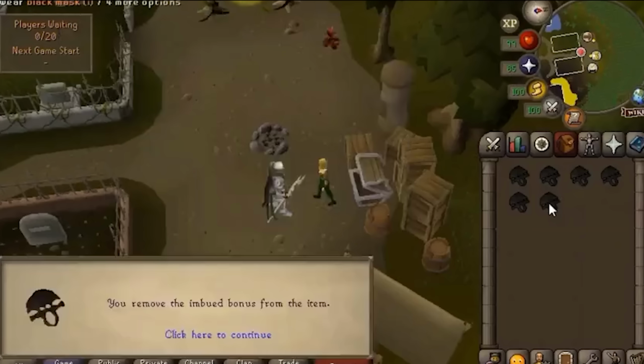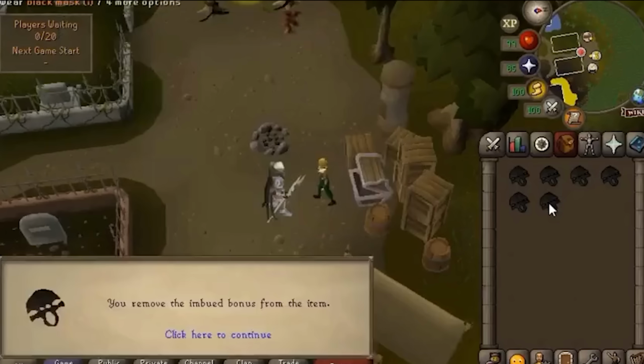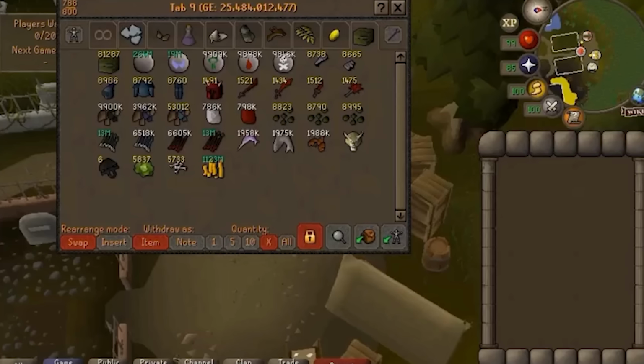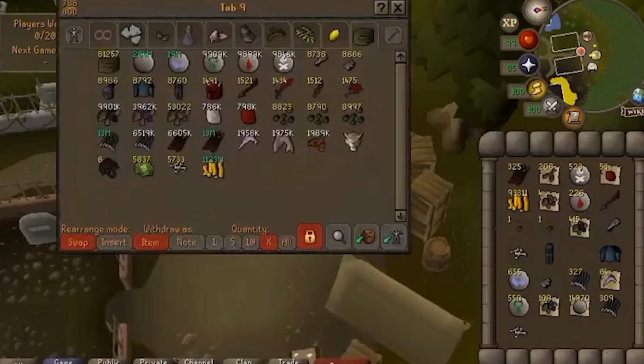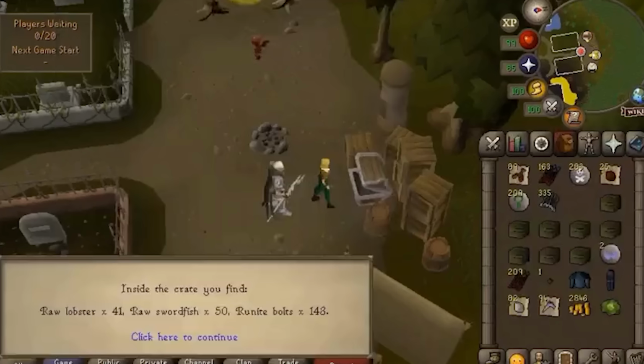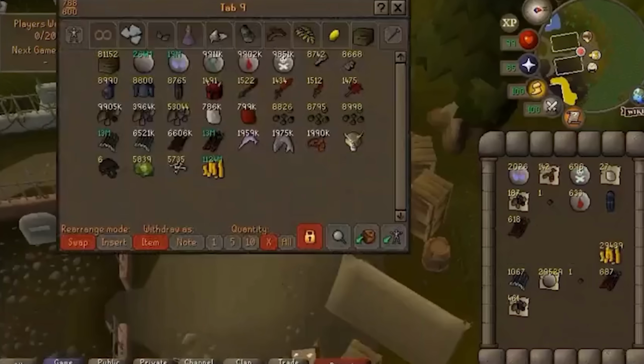By constantly imbuing and unimbuing Black Masks at the Soul Wars shop, you'd be getting tens of thousands of free Zeal tokens every minute. If done efficiently, up to 2.7 million Zeal in 1 hour. The Zeal tokens you received could then be spent on Spoils of War crates, which make you an average of 85k per crate. If we take into account the amount of time it takes to buy and open the Spoils of War crates, we're looking at around 2 billion GP per hour.